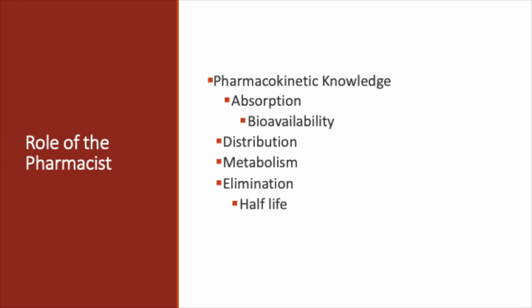In addition, we are required to stay up to date with all upcoming guidelines and drug options. With that ever-expanding knowledge, we serve as a vital information source for practitioners to utilize.